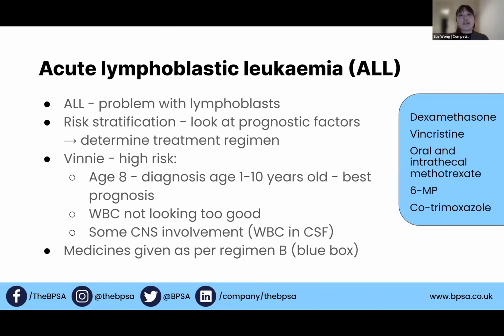The treatment regimens are called A, B, and C, by the way, but we've gone with B, and the drugs he is on are listed on the right. You can see he's on some immunosuppressants. You've got the steroid dexamethasone, and then his oral and intrathecal methotrexate and 6-MP, which are also immunosuppressants. Methotrexate is also cytotoxic. Then you've got his anti-cancer medicine, vincristine, hence his name, and you've got cotrimoxazole, which is an antibiotic.